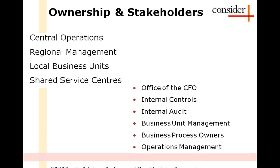Key area to consider is who needs to be involved, who are the stakeholders, and where does the ownership lie. And this is essential to establish. Even if we've got the concepts in place, the technology perhaps in place, the processes in place, that does not mean that the output and the results that come from the continuous monitoring activities will be reviewed and actioned. If that does not happen, then it's not going to add any value. The approach will be worthless.